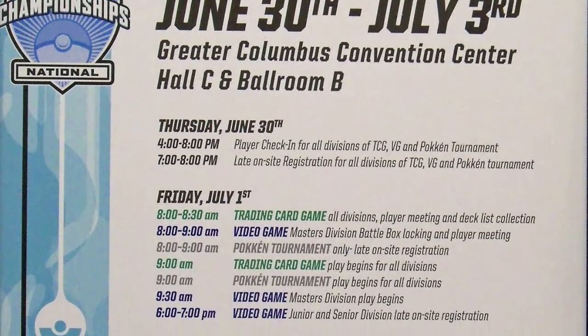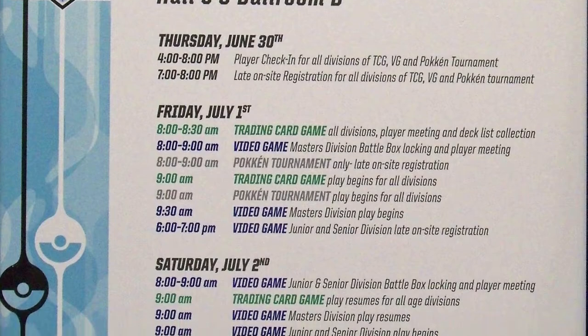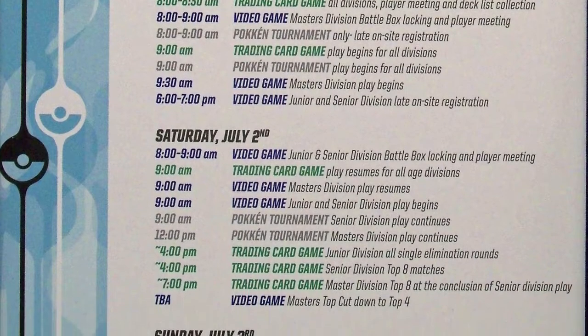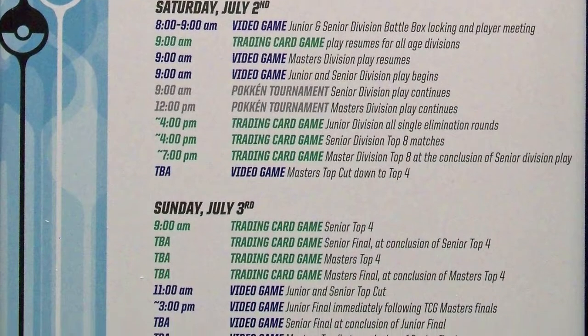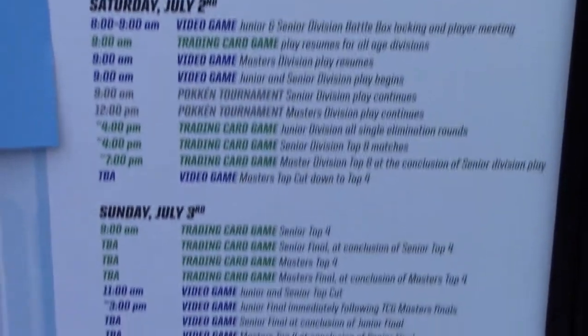So right here we have the schedule for the weekend. Things started on Thursday with a bunch of registration. Today is the first actual day of competition. And you'll notice they have everything broken out: green for the TCG, blue, or purple, for the video game, and gray for Pokken Tournament. Maybe not the best one because it's a little harder to see, but otherwise that's what's going on there.